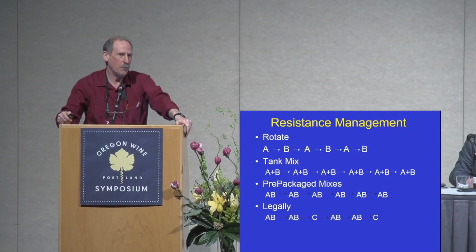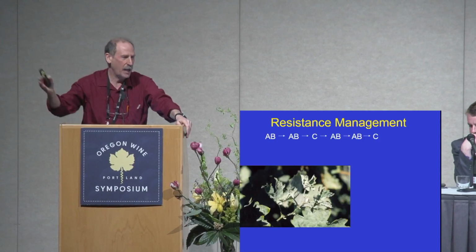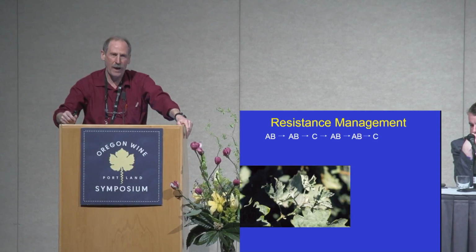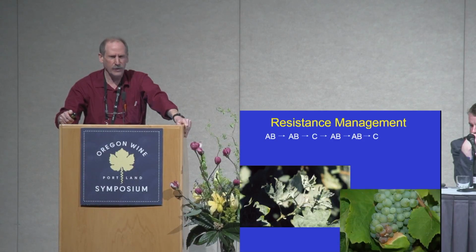Now, grapes actually represent probably the hardest thing to work with here. So this might be like, if you think of a timeline, where you're starting out with AB and just going through the season, going after your powdery mildew. The trouble is we've got other things we've got to worry about. Let's get into the real world here. We've also got to worry about this other thing, bunch rot, right? Botrytis bunch rot.